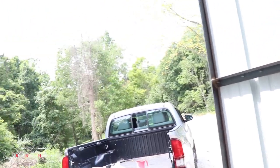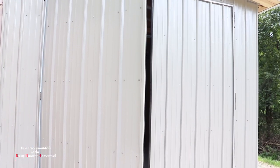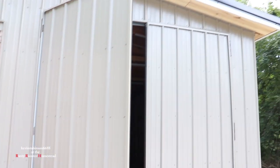Didn't cost me as much. About $207 for the angle iron. And, well, you figure the metal was $329 a foot for the outside metal.